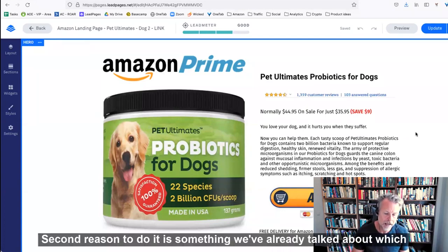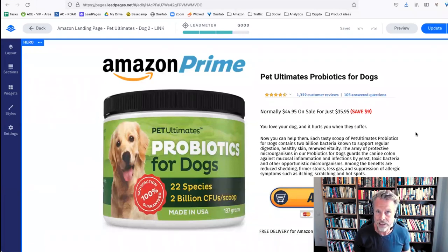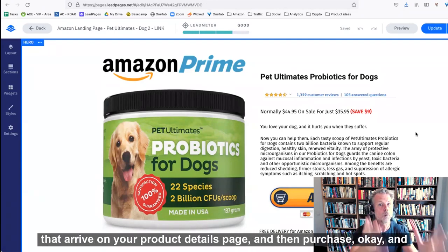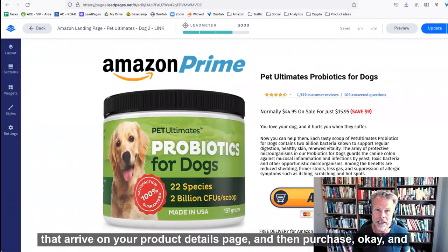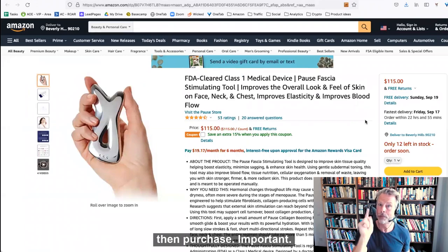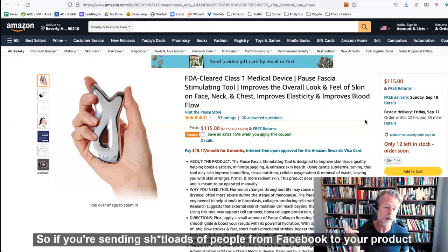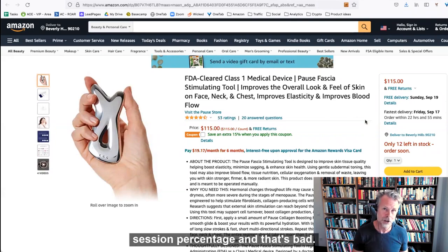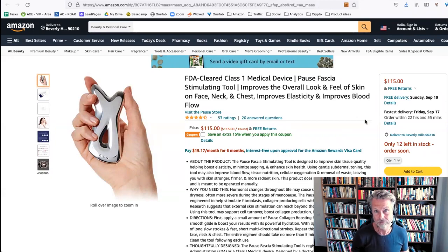The second reason to do it is something we've already talked about, which is called the unit session percentage. If you remember, unit session percentage is the number of people that arrive on your product details page and then purchase. And then purchase, important. So if you're sending shitloads of people from Facebook to your product details page and they ain't purchasing, then you will ruin your unit session percentage, and that's bad.